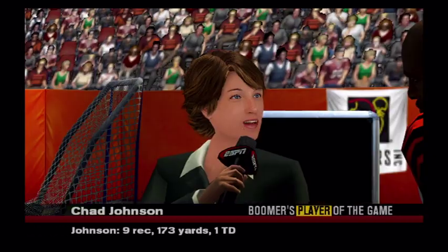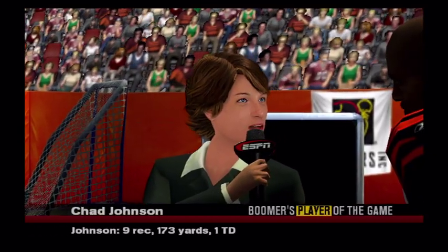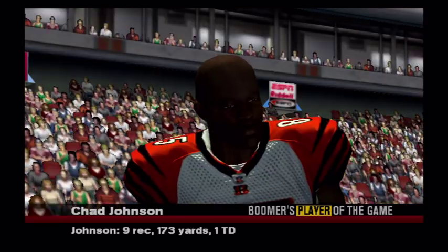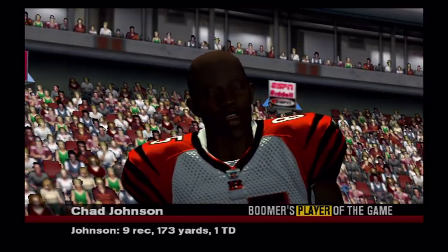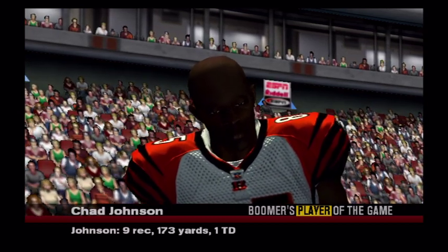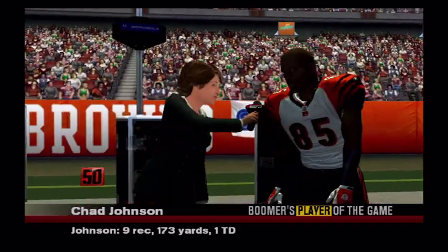You really showed up today, and you helped your team put this game away. What do you think was the critical factor in getting the W? I have to give a lot of credit to our offensive line. Those guys often get overlooked, and they show up in every single game. I think that their hustle was a big part of us coming out on top.